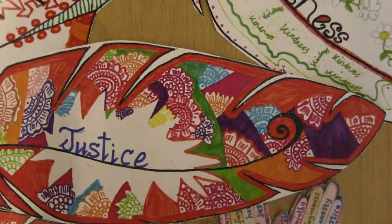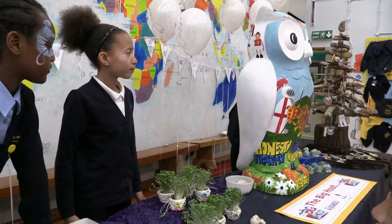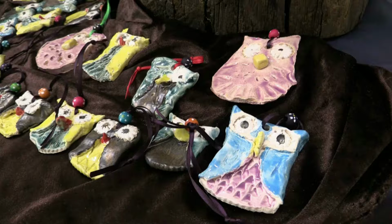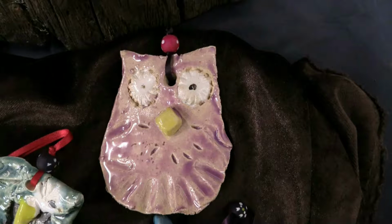At St. George's School we have also made our owl bracelets, owl cupcakes and owl balloons. The money will be going to the Children's Hospital.